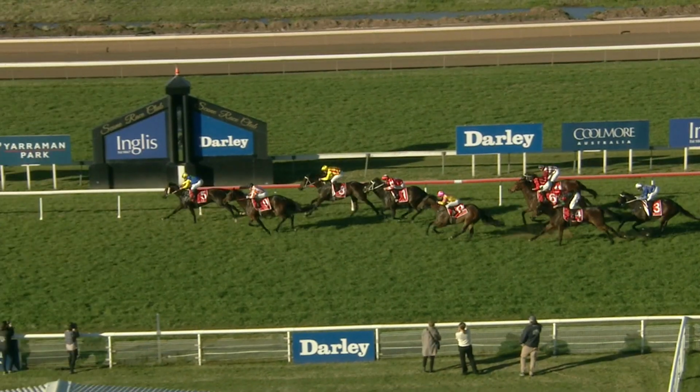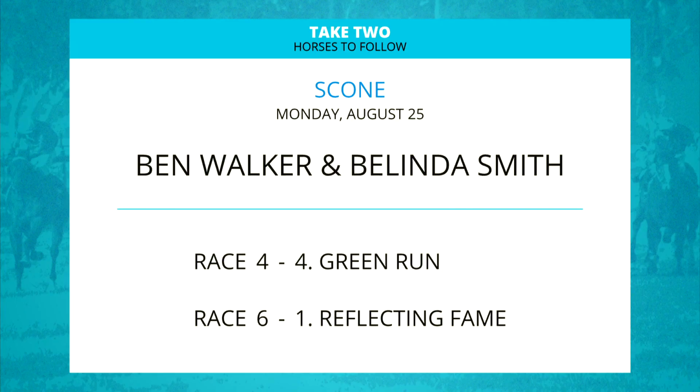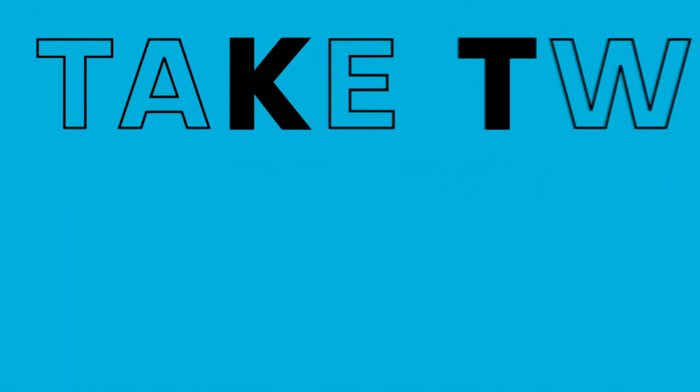Yep, I think that would be ideal. I think Cody mentioned something about a 1400 metre race in a couple of weeks' time. So Green Run and Reflecting Fame are the two horses you want to follow from Scone.